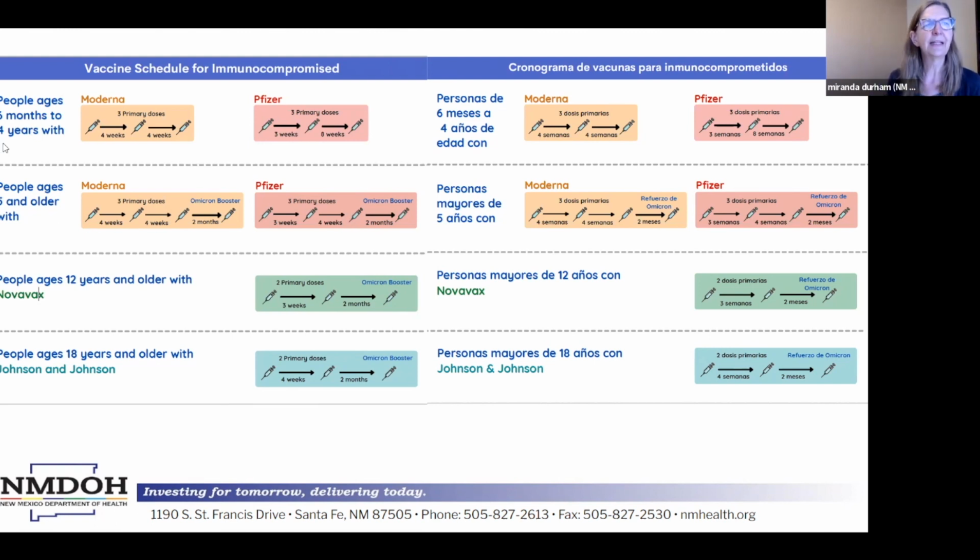And then the little guys, 6 months to 4 years old, probably an Omicron booster is coming for them, both immune compromised and not, maybe early in the new year, but right now it's just trying to get them immunized for start, getting the primary series in.